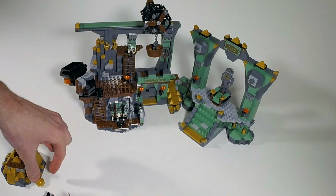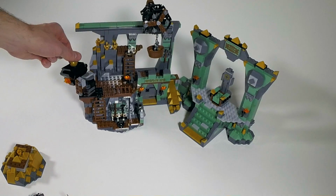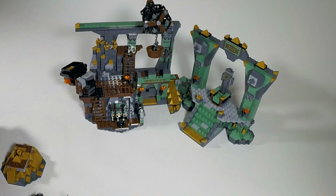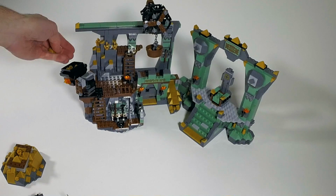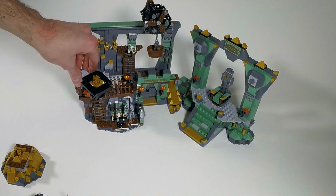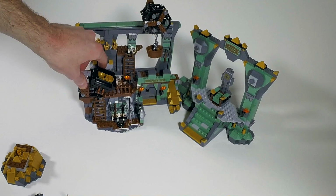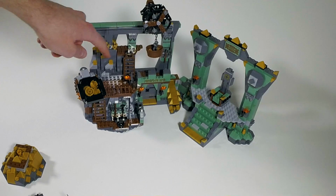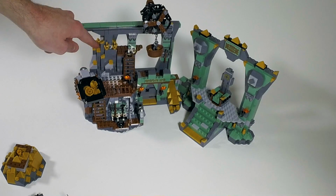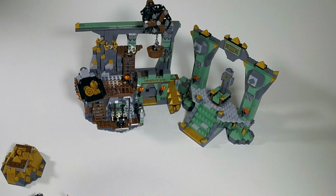I'm just not sure why you're going to be shooting chunks of solid gold inside a dwarven mine. I can only assume that that was not the original intent for this, as they repurposed mining equipment to attack the dragon. That's probably why there's flames along the bottom here. Next up, we've got some nice little details here, lots of gold. This is definitely part of the mountain that has still yet to be mined, that they're working on mining, or were working on mining before this dragon came.